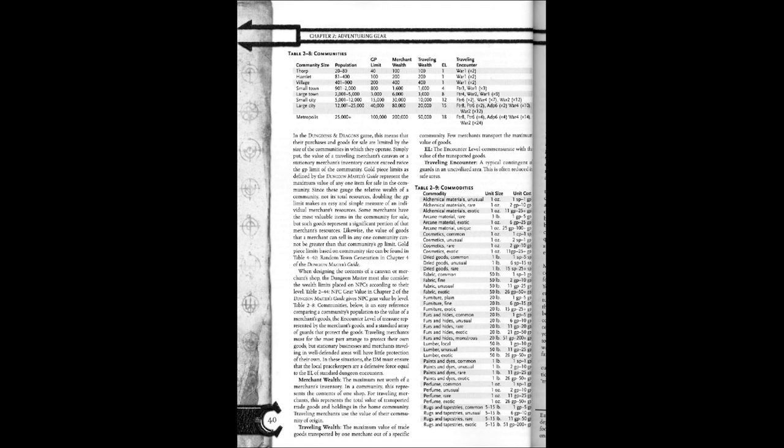Gold piece limits, as defined by the Dungeon Master's Guide, represent the maximum value of any one item for sale in the community. Since these gauge the relative wealth of a community, not its total resources, doubling the GP limit makes an easy and simple measure of an individual merchant's resources. Some merchants have the most valuable items in the community for sale, but such goods represent a significant portion of that merchant's resources.